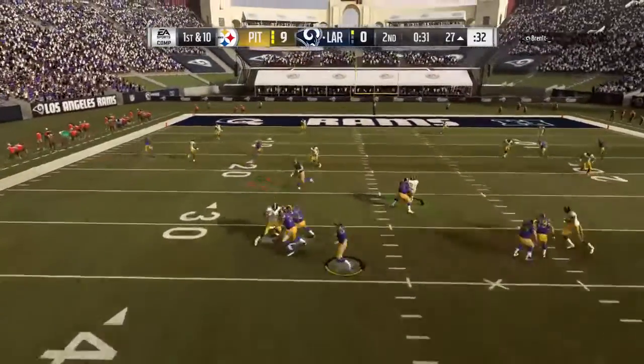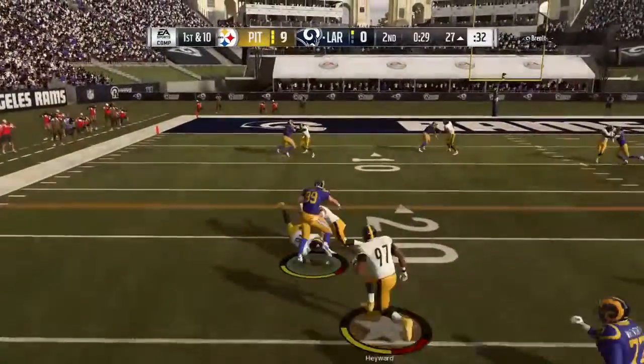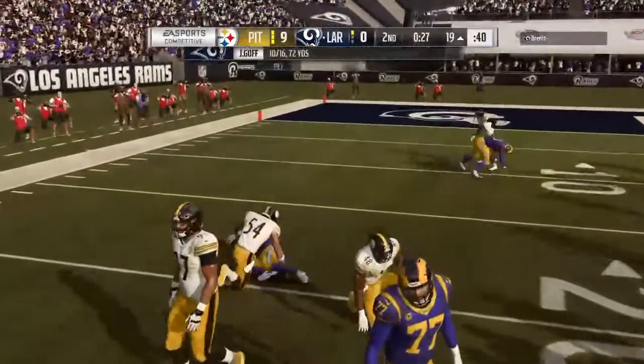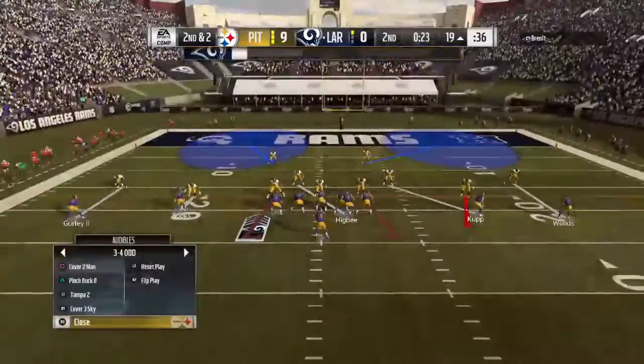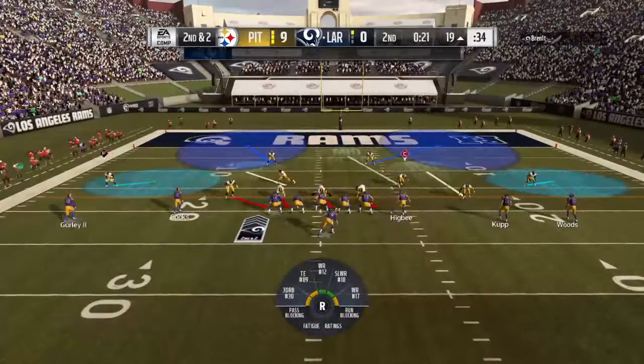On 1st and 10, Goff. And it's a short one here, complete to the tight end. And he'll be brought down inside the 20 at the 19. A good pickup there, 8 yards on the first down completion.